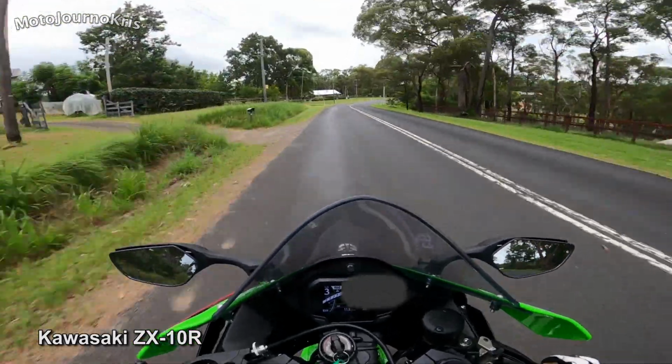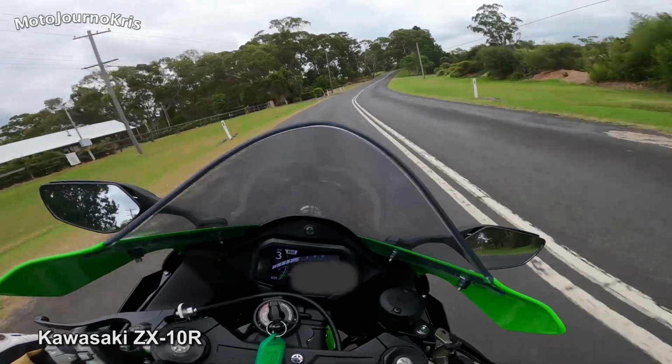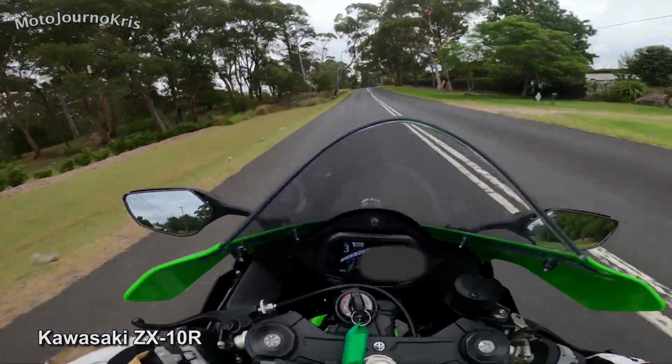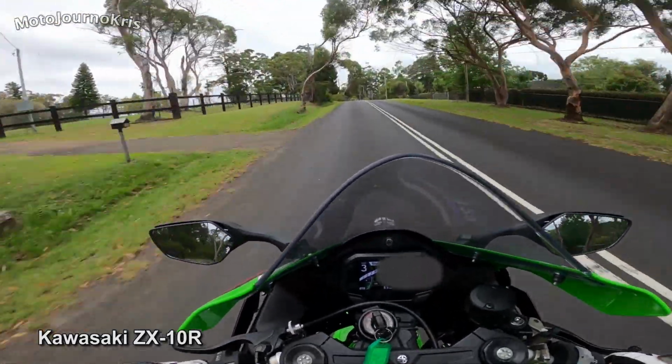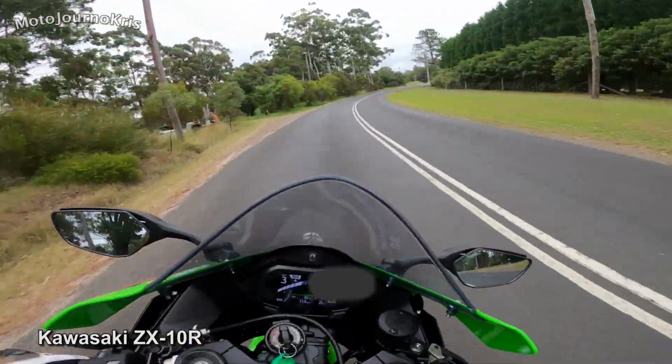I still really rate the brake setup on the Z for not being too powerful, being a really nice amount of power, a really good level of modulation, but it just goes without saying that the brakes on this are definitely better.